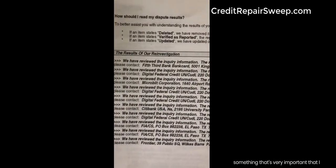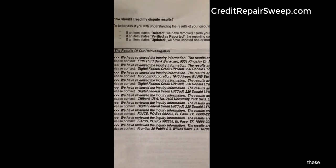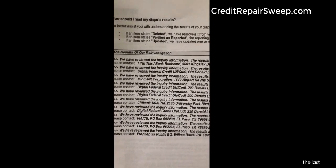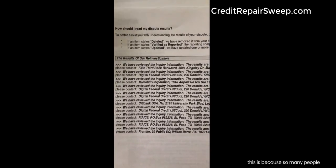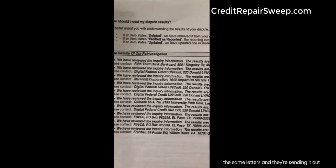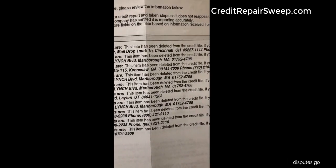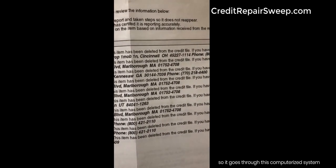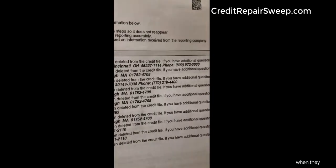And something that's very important that I need you to really understand is that when you're sending in these disputes, you have to nail it on the first round. If you don't, then the last chance you probably have is the second round. The reason I say this is because so many people are using the same letters and sending them to the credit bureaus, and they're not realizing that hundreds of thousands of disputes go out to the bureaus every single day. So it goes through a computerized system that recognizes patterns, the same type of letters, same type of verbiage, everything is the same. And when they see that, it automatically rejects it.